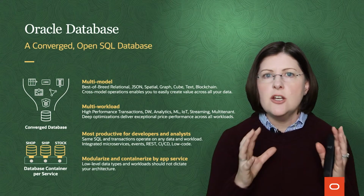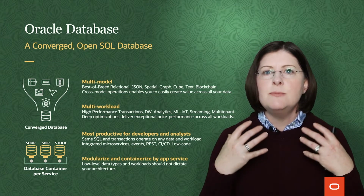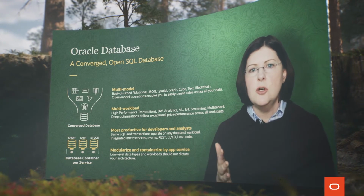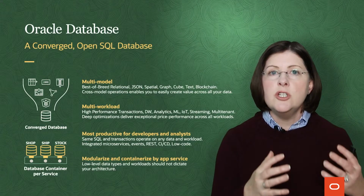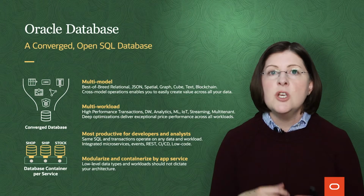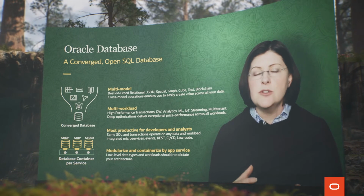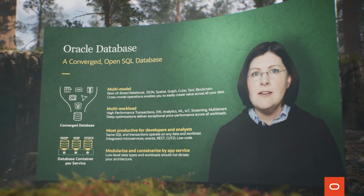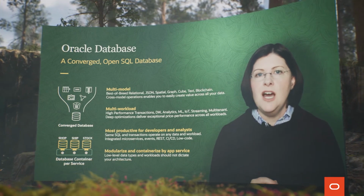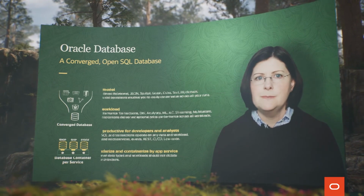And with a standard set of uniform APIs for all of these different data types or data models, it's much easier for developers to be able to adopt this new technology without having to go through a steep learning curve. So you can use standard SQL to access all of these different data models or workload types, or you can REST enable your Oracle Converged Database, allowing your developers to access things like machine learning, graph analytics, deploying new databases, all through a simple API call by REST enabling that database and the capabilities within it.